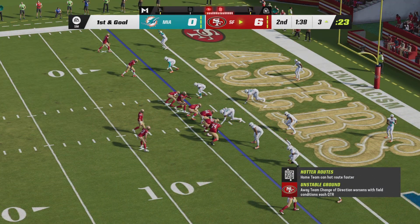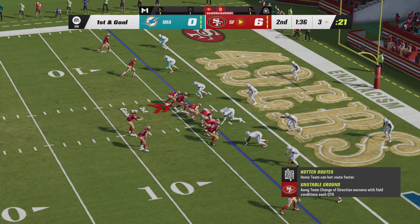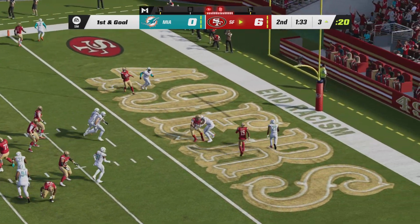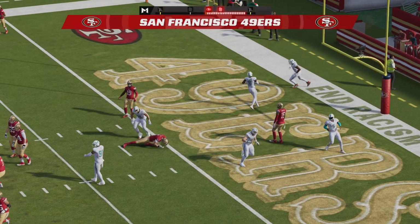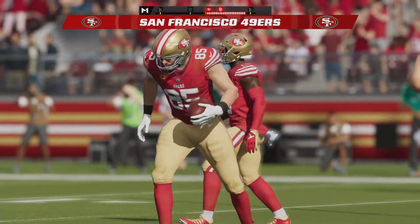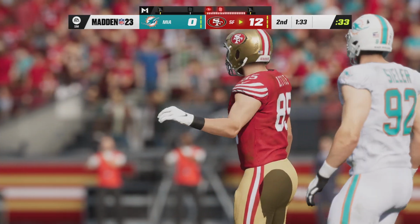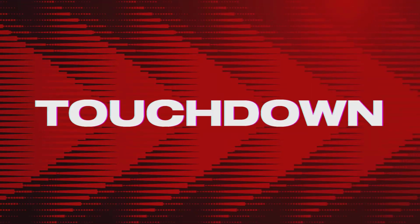A kicker fest so far, all points via field goals. They're hoping to change that right here. Now Purdy. That is caught by the tight end, Kittle. Touchdown, 49ers. A 3-yard touchdown pass. And they're able to add on to their advantage.